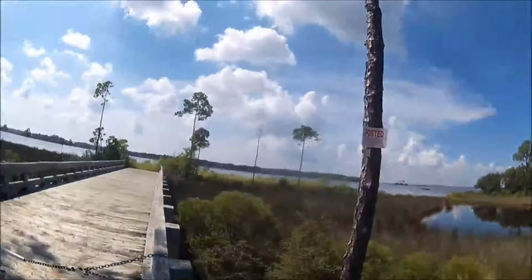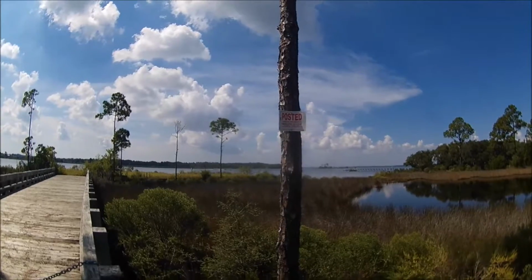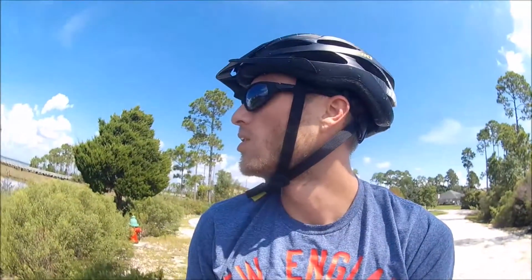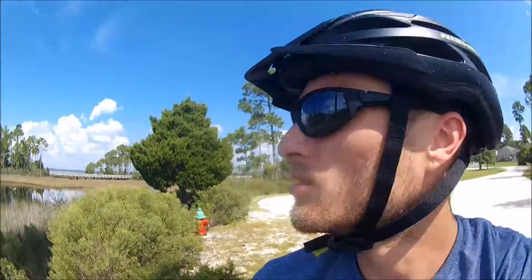Close to ground zero. However, I read on the post as well that this seems to be posted for private property. I'm going to try to make it really quick, get in and get out. But this is very close to ground zero, and it's really beautiful here. I'll give you a quick look around.